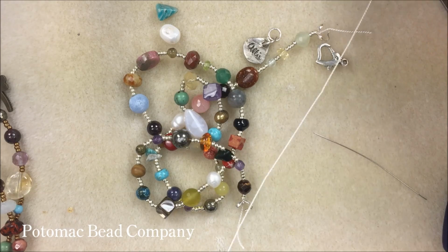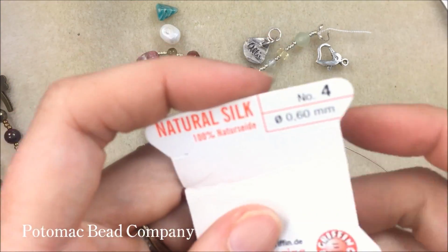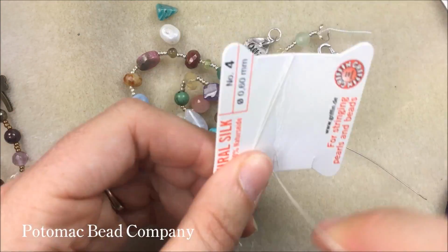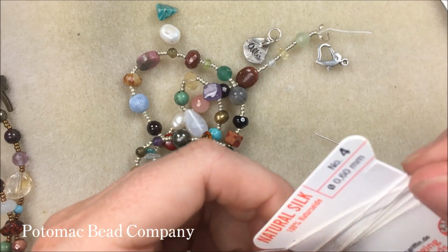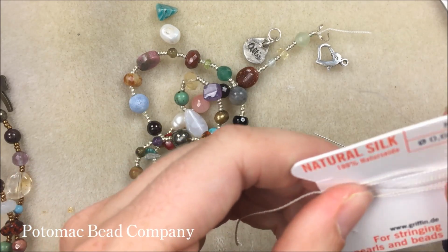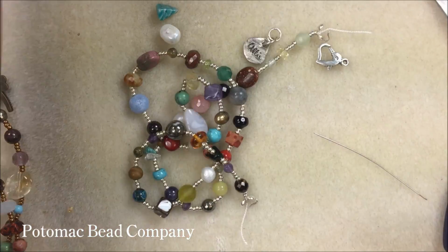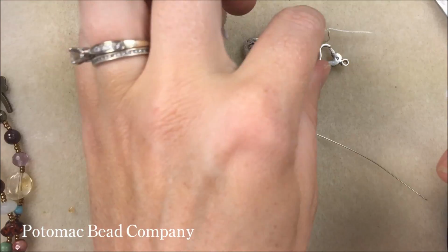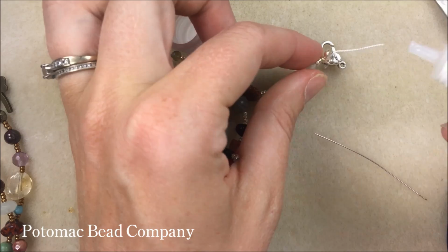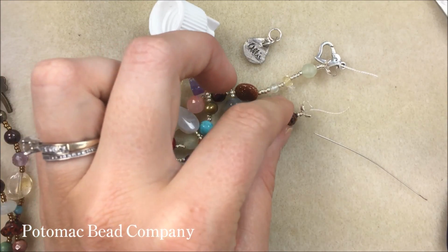If you do still have your silk card, it's always a good idea, so you remember what size they are, to wrap it back around your card. So this is my second project with this one little piece of silk cording, and I'll have enough to do another one as well. I'm going to take my super glue then, go right into my knots here on both ends and glue those knots.